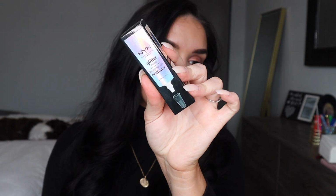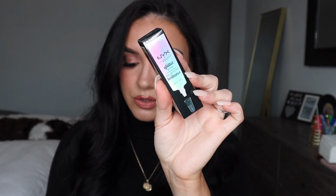I picked up a NYX glitter glue to go with those Lit Cosmetics loose glitters that I showed you guys at the beginning. I just wanted to make sure that I had something that I could depend on to adhere those glitters to my clients' lids without the glitter falling out all over their face. We need the glitter to stay where we want it. Glitter sticks to everything, so if it gets all in her foundation, that won't be good either. So I do really like this glitter glue for that purpose.